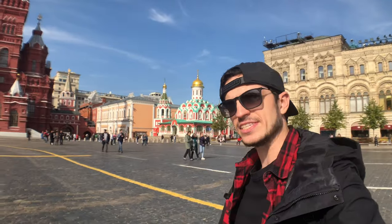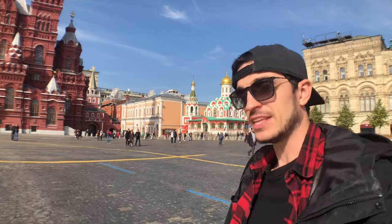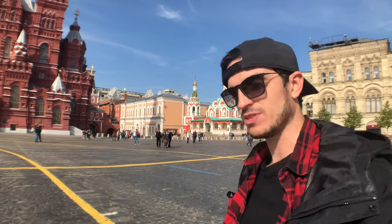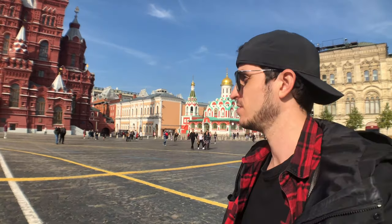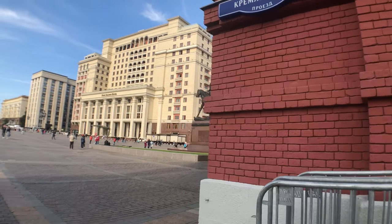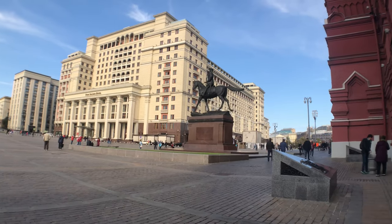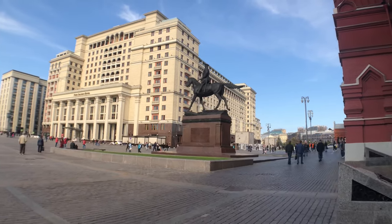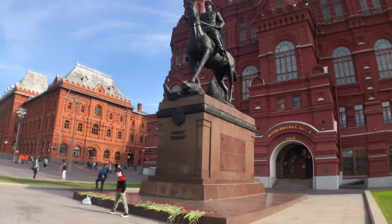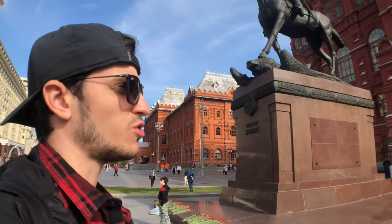So this right here is the State History Museum, and right behind it, there's the statue that I want to see now, the statue of General Zhukov. Zhukov is located right here behind the State History Museum, and to be fair, there is not a better location for him.